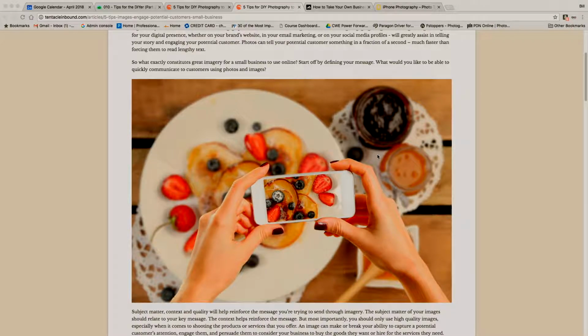Anyway, this is a quick example of what bokeh is. If you look in the background, you'll see that it's very blurred, but the forefront, the person holding the camera, is nice and tack sharp. That's where your eye goes to focus, even though that's only a small portion of the picture.